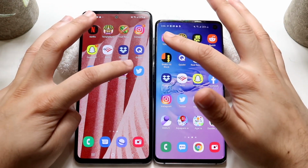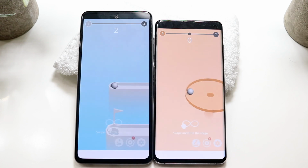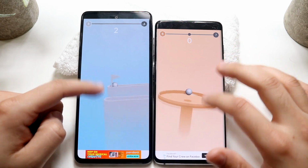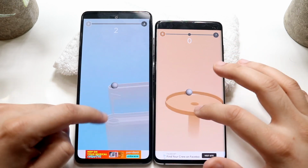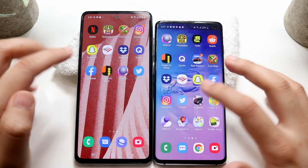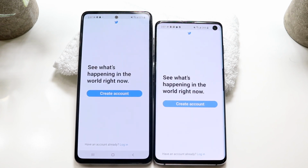3, 2, 1. And you can see the S10 actually was faster here. Gameplay-wise, kind of scrolling through, they both look around the same. There's not really that big of a difference with the graphics here. They're both fairly smooth. Hopping out of this one, let's end it off with Twitter. 3, 2, 1. And the S10, I think, was faster there too.